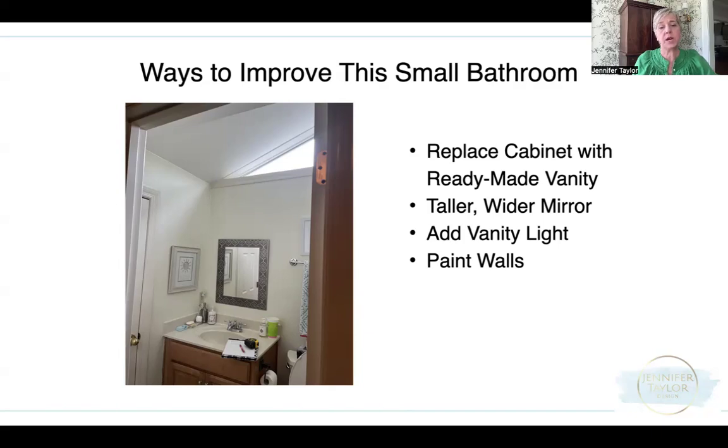The other thing I would suggest is that we do a much taller and wider mirror. That mirror is very small and it doesn't provide a lot of looking at yourself space, and it feels really tiny on that wall.